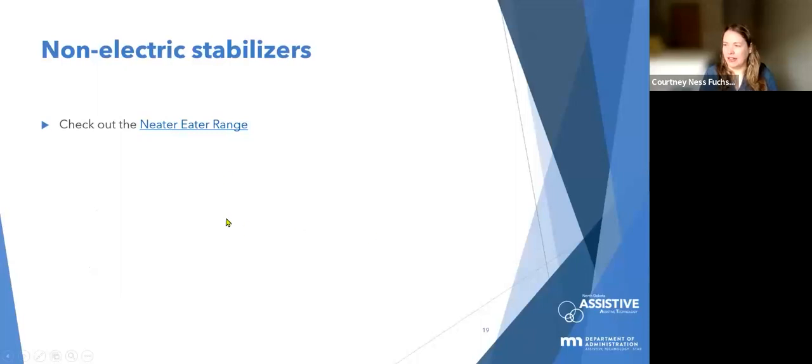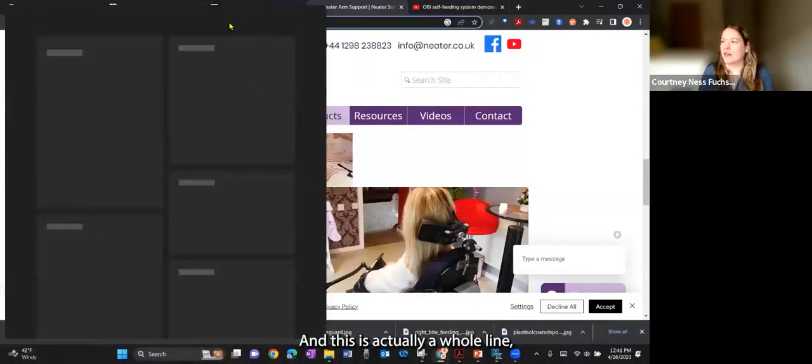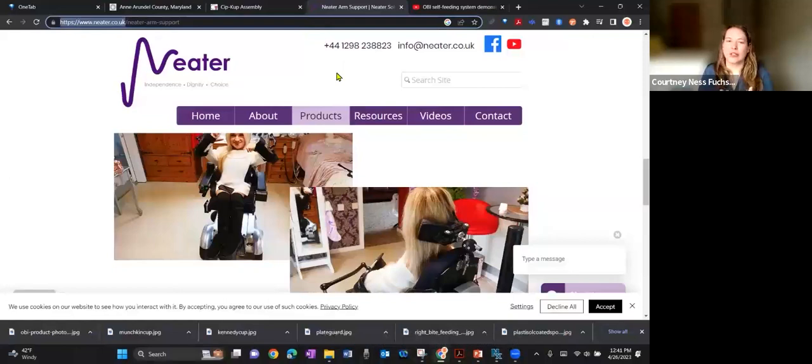Okay. And now we have the kneader eater. And this is actually a whole line, a company that has a whole line of stabilizing devices to help folks that have muscle spasms or difficulty getting food up to their mouths to eat.